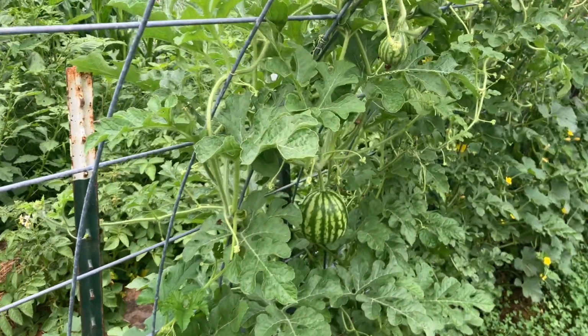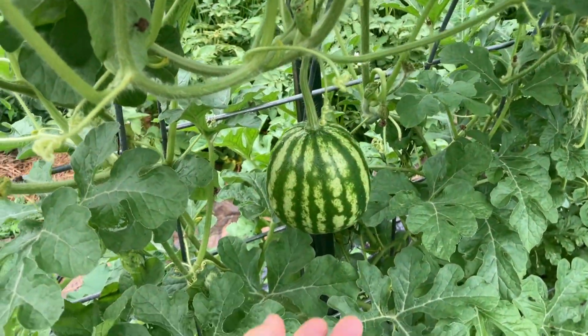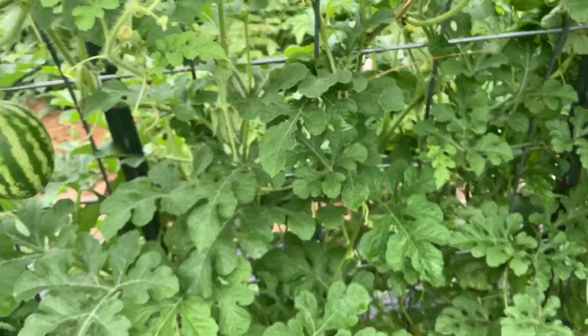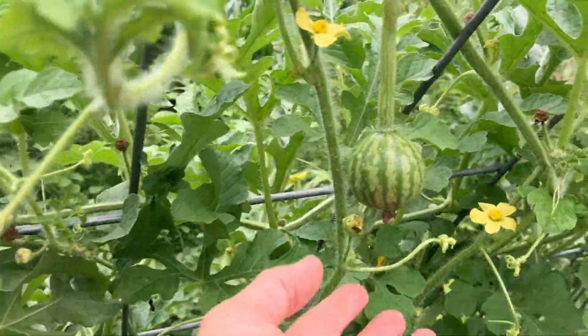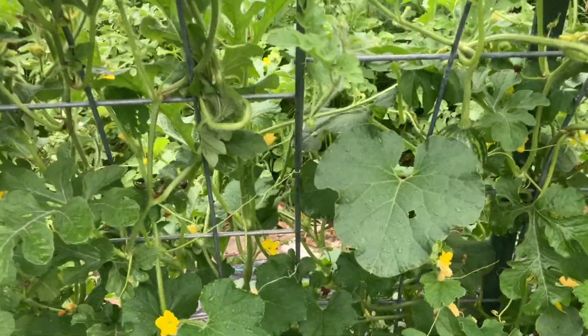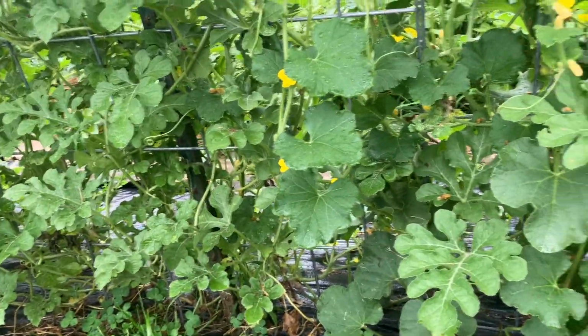The watermelons, I'm gonna come in and my mom has some old pantyhose, and I'm gonna support these guys. They're baby watermelons, so they shouldn't get super huge, but we still need to support them so they don't pop off. But there's so much watermelon, which I'm really excited about because we've never had success with ripe watermelon on our property. So I'm thrilled with this.